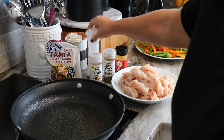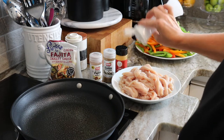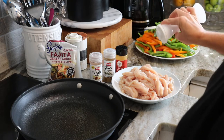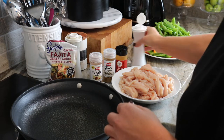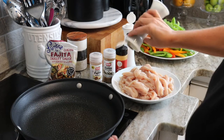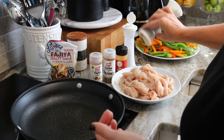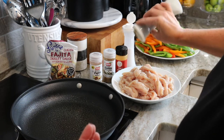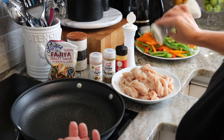I do like to season my chicken before I put it in the skillet with the salt and pepper. I need to go ahead and turn that on so that it can be warming up. And then I'm gonna flip it over and then I will salt and pepper the other side as well. And then once it starts cooking some more, then I will add in the fajita seasoning, the cumin, and the chili powder.